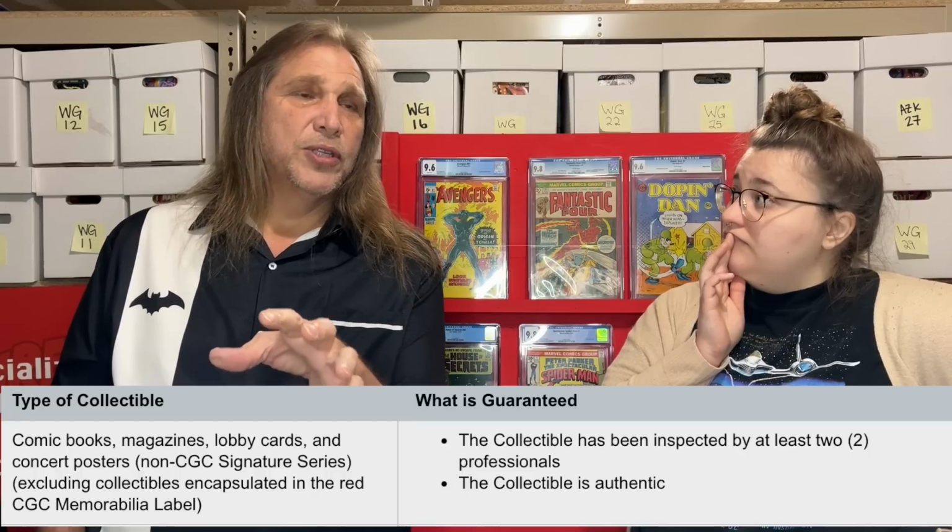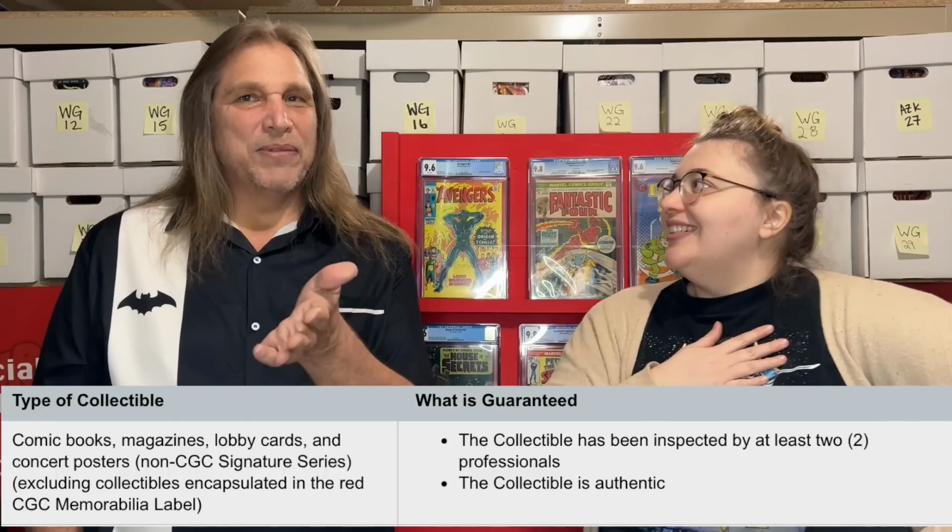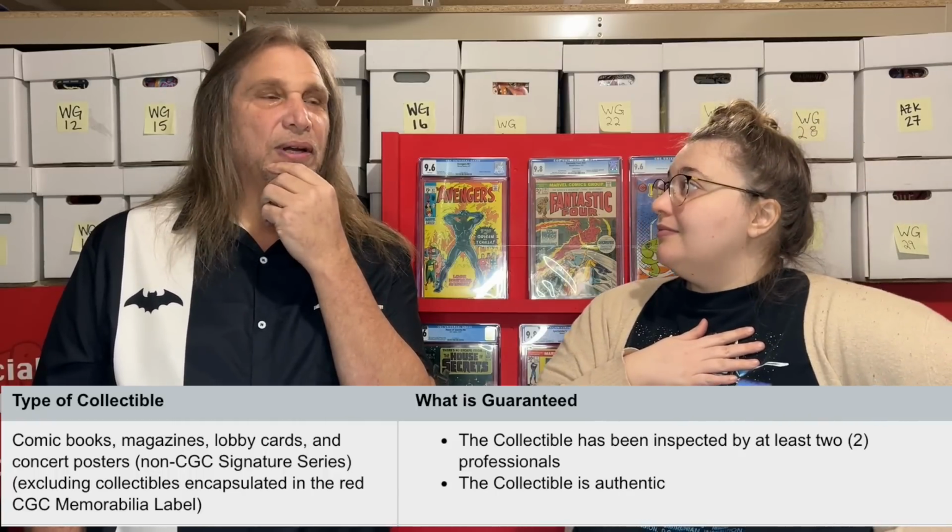I don't know if you know this, but CGC is not responsible for the grade. They do make mistakes. They're very good at what they do. I would say they're some of the best out there, period. Not the best. They're some of the best because they get so much exposure. People give them a bad beat. People complain and cry and scream and yell, and they're wrong.